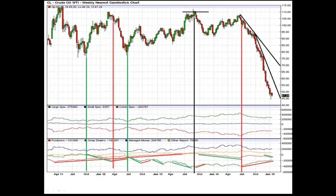And what's amazing here is looking at the green line at the bottom. This is swap dealers. And they crossed down below producers, which are normally the sell side of crude oil. Swap dealers became the major strong sell side of crude oil. They actually became the largest hedgers of crude. Even at the high, all the way back up here at 110, producers were actually net long crude oil, something I have never seen. Actually, we saw that take place back in here, becoming net long.